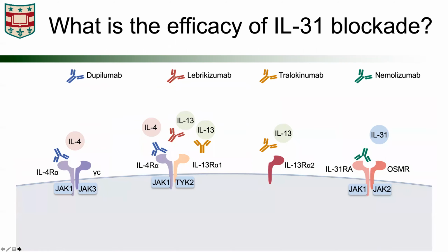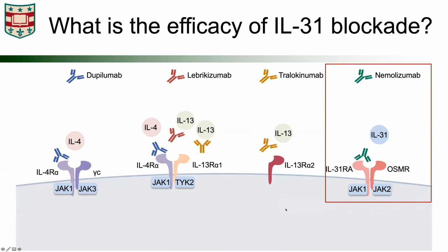Now, going to IL-31 blockade. So what is the efficacy of IL-31 blockade? As I mentioned, Nemolizumab blocks IL-31RA, so it blocks IL-31 signaling on this receptor. And how does this stack up?